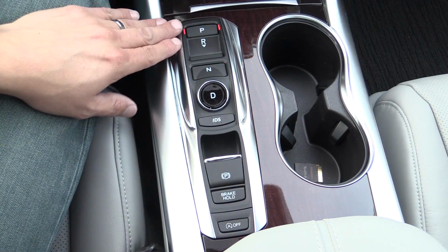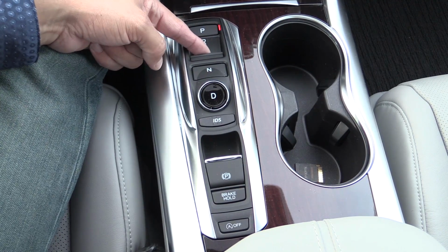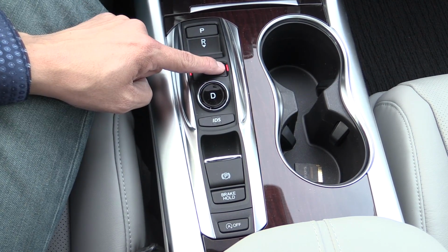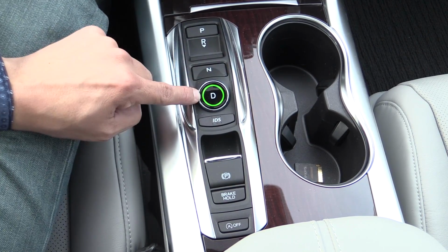Moving over to the shifter, let's explain how it works. Right now we're in park, so we have these little red lights that show us we're in park. If we want reverse, we push that button backwards right like that. It'll turn green to show that we're in reverse. If we want neutral, we push this button. Again, red lights show that we're in neutral. If we want drive, we push right here. We get a green circle right there.